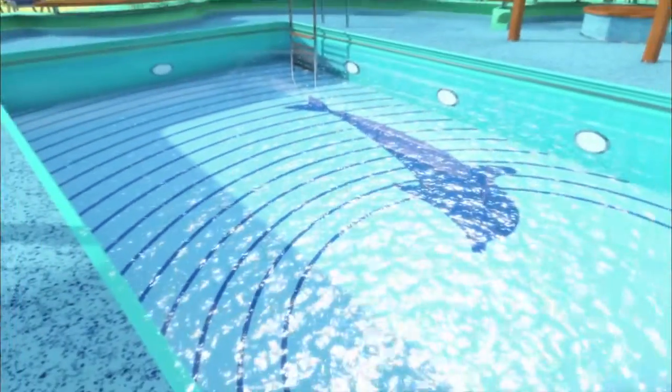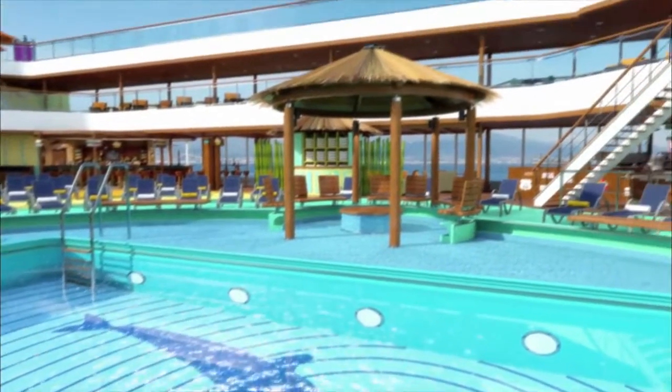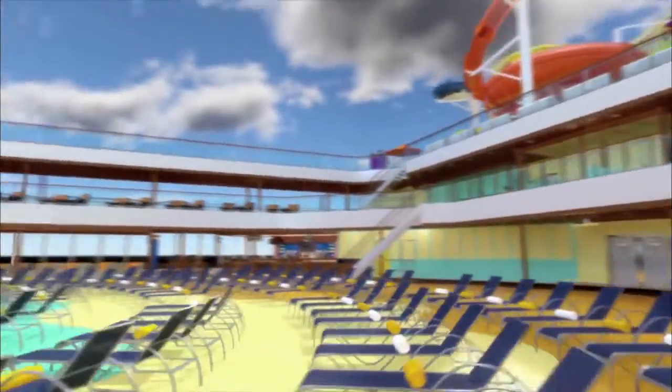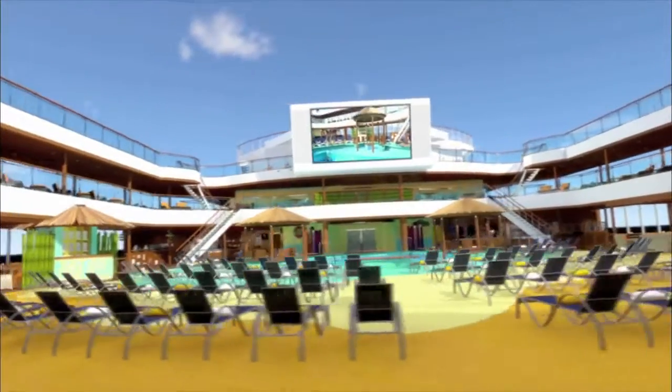Let's see. Aqua water shimmering in the sun. It totally feels like you're hanging out on a beach in the middle of the tropics, but you're actually at the resort-style pool on deck. You could sit here for hours soaking up some rays, just like you would on your favorite tropical island, except you're moving at 18 knots.